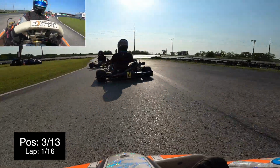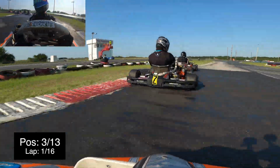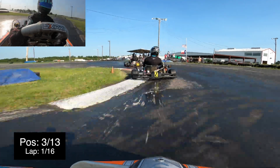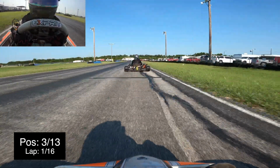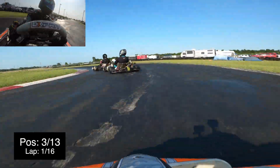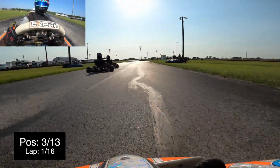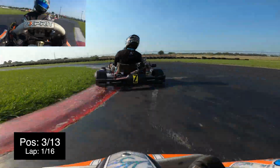Now unfortunately, going through turn 2, I was going side by side with another kart, and that put me offline. You can see that the gap between myself and Cohen is getting bigger, and he is using Landon's slipstream. Landon's in P1, if you didn't know that. So they are working together at this point, which makes sense. They want to pull away from me, and that's not good for me because you can see I just am not close enough to benefit from their slipstream.